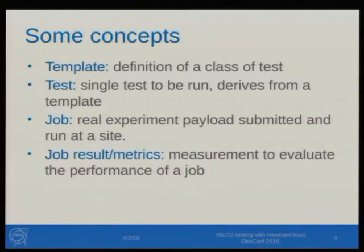The test is, let's say, the instance of a template. It has a start time and an end time, and it's the one that HammerCloud runs and derives the configuration from the template. During its run, it submits jobs. As I said, the job is the experiment payload that is submitted to the target site and run on the site. For the job results, we don't care about the actual output of the jobs, which would normally be the output of the data processing. What we care about is the performance of the job. So we gather metrics about the execution of these jobs, and that's what we store and use for the test report.